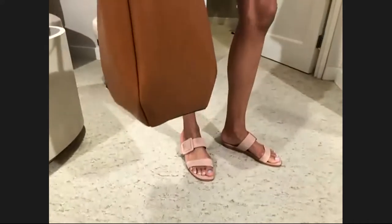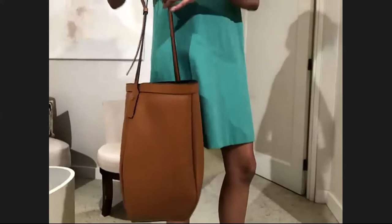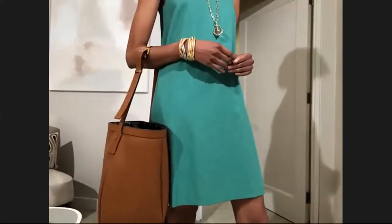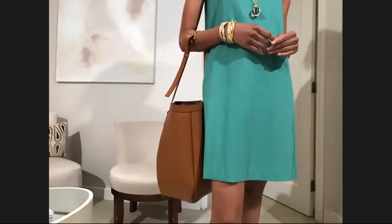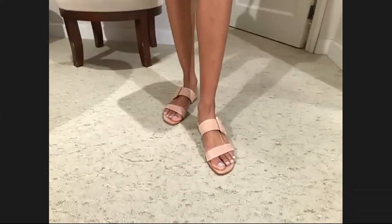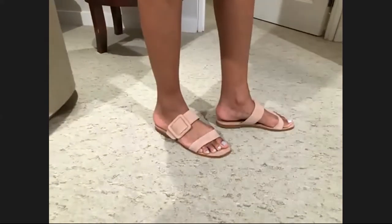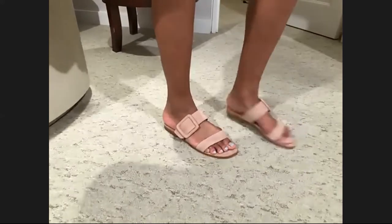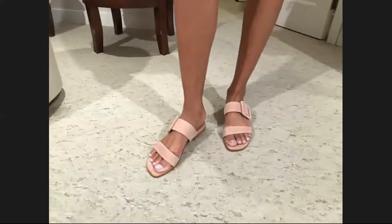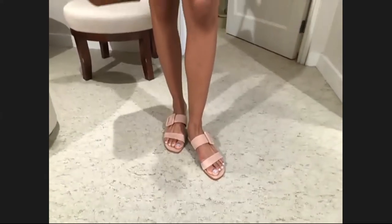The Valentino Garavani bucket bag is just this great cognac color and super soft leather. It's something that's really for everyday living and for dressing up an outfit. Ariel's shoes are from Manolo Blahnik. It's that dusty nude suede flat sandal, with a big oversized buckle that's covered in the same suede. This is their signature look, with just a little detail that's really so neutral.